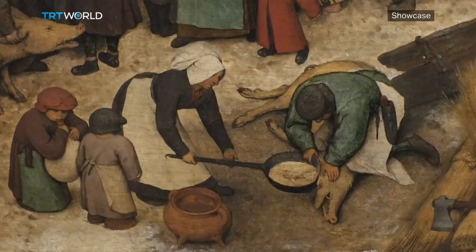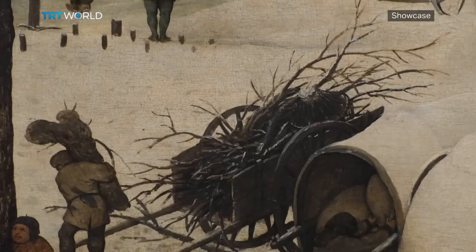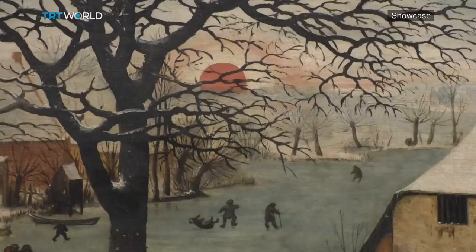His 16th century works talk about gender roles and the politics of common people through his witty and intricate characters. So it could be said that, even several centuries later, Bruegel's art remains very much relevant today.